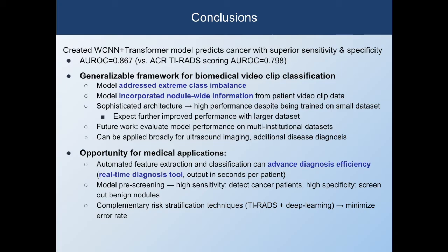Our dataset was small and skewed, which was a challenge, but we hope to further enhance model capabilities by training and testing on external datasets and with semi-supervised learning. Because our models are automated and fast on our real-world dataset, there are numerous applications to improve patient outcomes, including real-time complementary diagnosis along with radiologists to minimize error rate, or as a pre-screening or post-screening tool along with radiologist diagnosis for increased efficiency and accuracy.